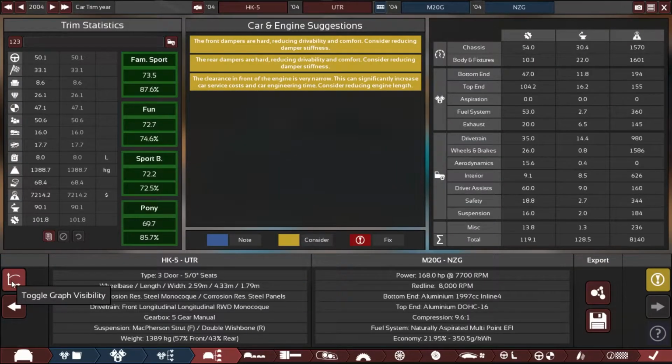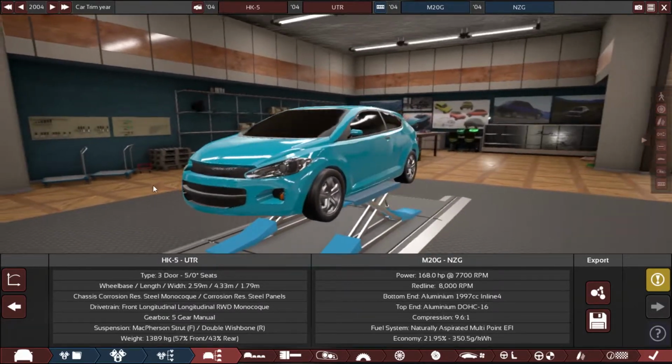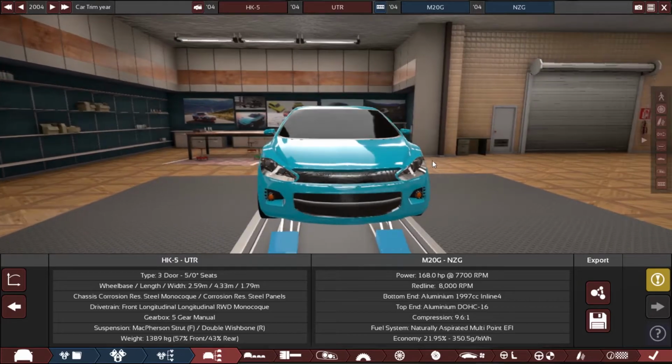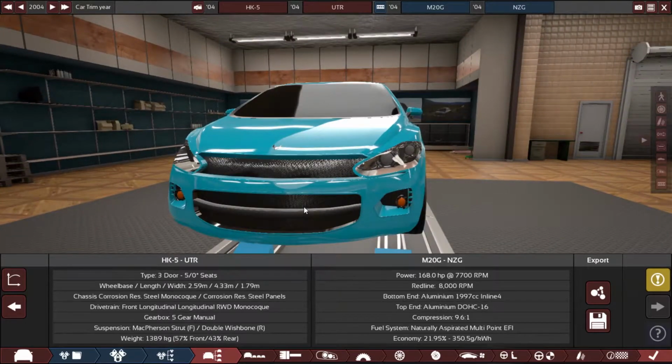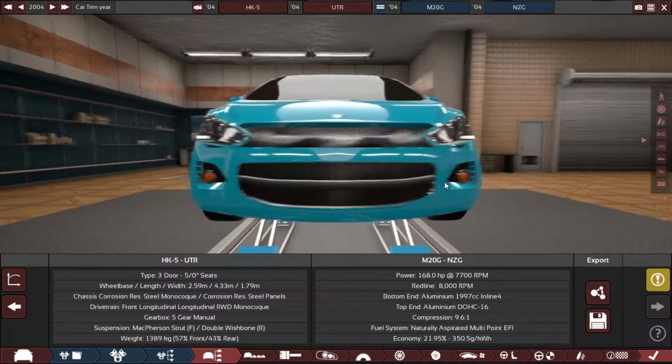Ooh, nice color for that one. I really dig this color. This is probably one of my favorite colors, by the way. It's sort of like a cyan blue, I guess you could say. I do like this front setup. It looks a bit like if it had eyelashes, almost.